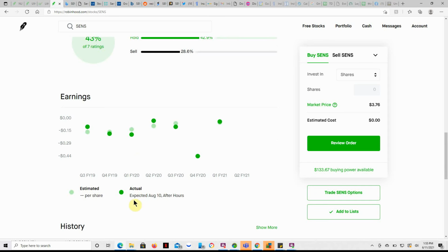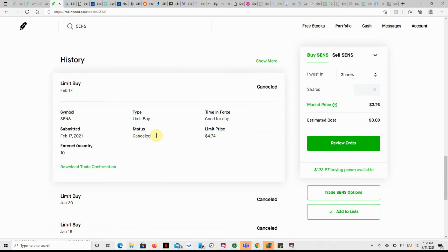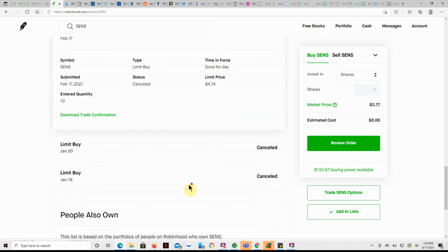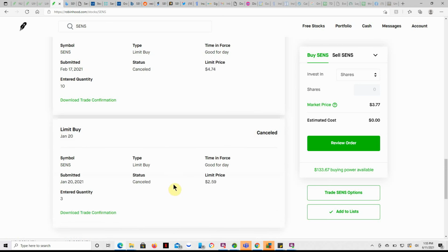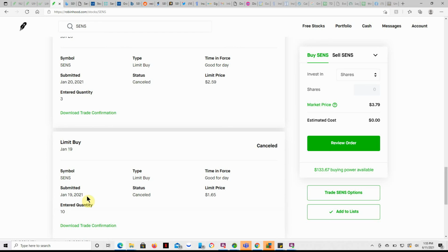Here's a look at their earnings. Next one expected on August 10th. And here's a little bit of the history. Tried buying at 4.74, 10 shares. Almost glad that one didn't fill, because right now it's at 3.76, and so it looks like it was running up there here in January at 2.59. So you can see the run up it had in a little bit less than a month, and even though these didn't fill, there you can kind of see the run up just started taking off at $1.65, and that one wasn't filled either.